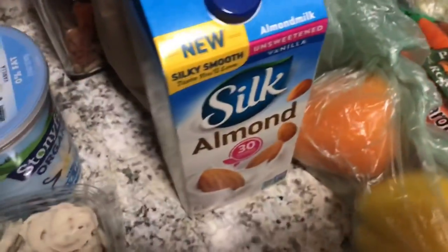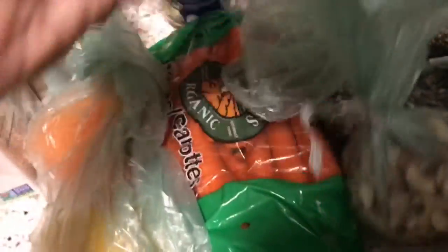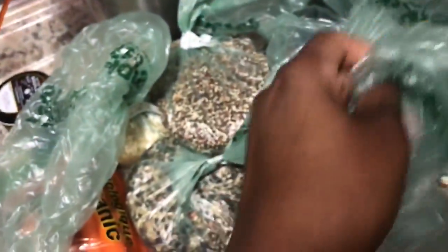So good. I got some sliced almonds. I got 0.27 pounds. And that was $2.43. And I usually put this on top of my oatmeal with some honey and milk.